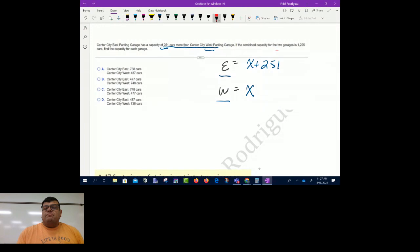Right here, the combined capacity is 1225. Okay. So remember what that means. It means that the cars in the east, X plus 251, plus the cars in the west, which is X, has to add up to 1225.